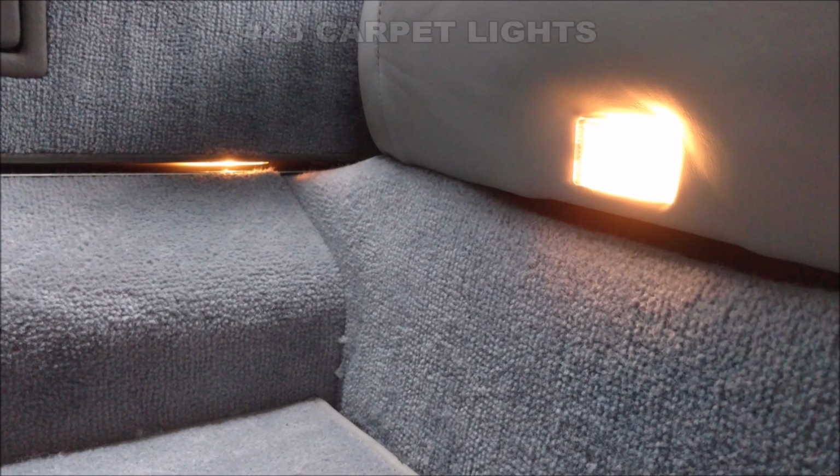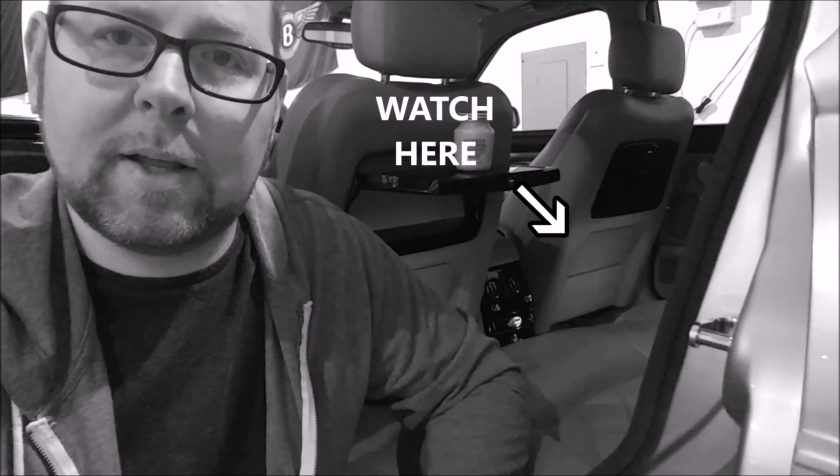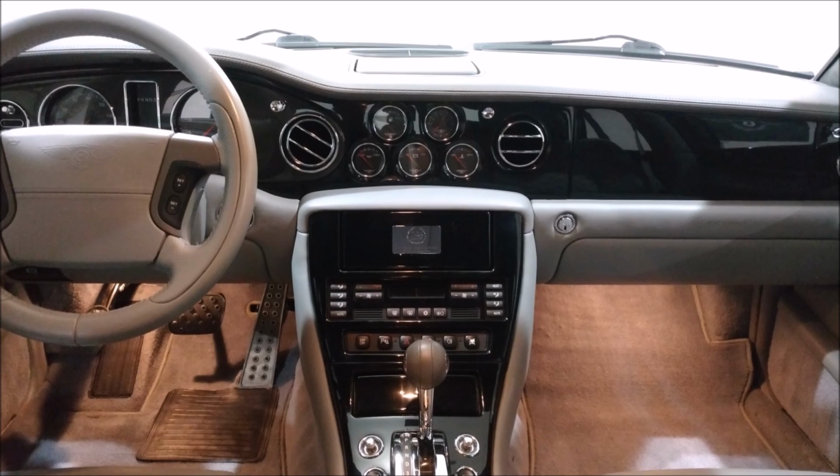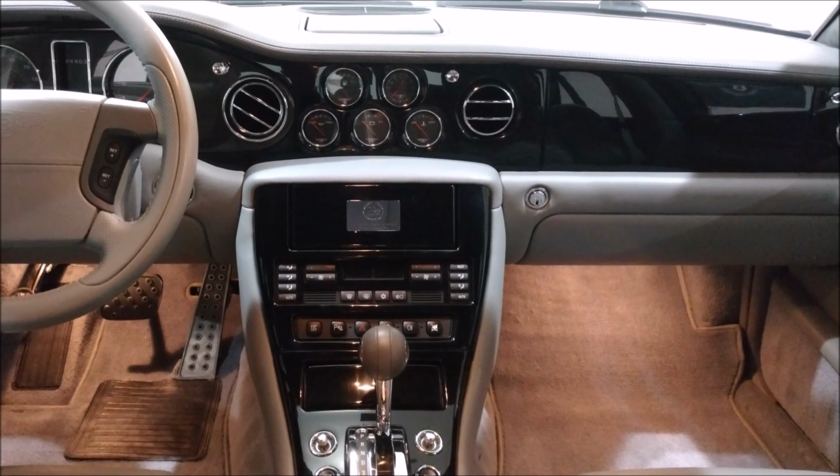Backseat carpet lights. I didn't even realize this feature existed until I was editing a video I made about this car and I noticed the light shut off. These are a neat little feature, and they add a warming glow to the interior of the car.